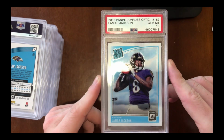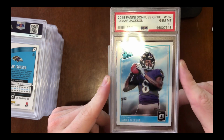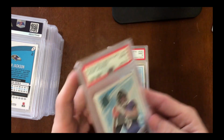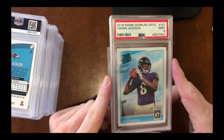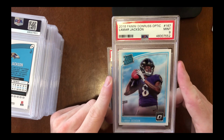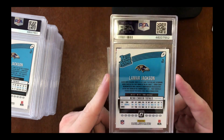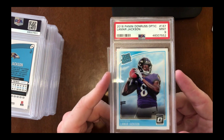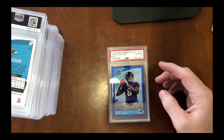Yeah, usually these corners are very, very sharp. Very, very sharp. So PSA 10, PSA 10, and a PSA 9. I think I have a couple more of these Lamars out, so we'll see how the rest of the grading goes. That one's centered pretty nicely.